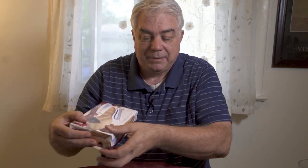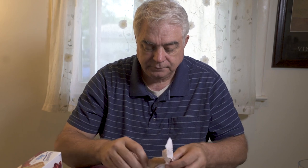But let's try these fancy mini pies, Entenmann's. They're regularly priced $4.99. I got them on sale for $2.99 for 6 mini pies. Actually, a lot of these were on sale. I wonder if that tells us something.